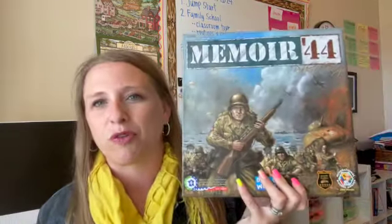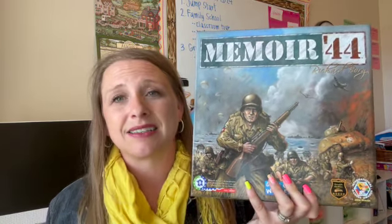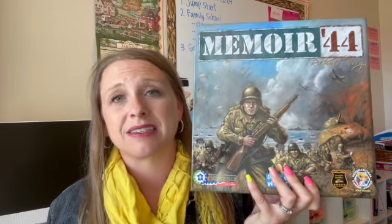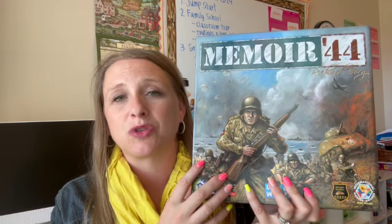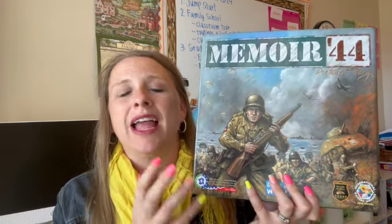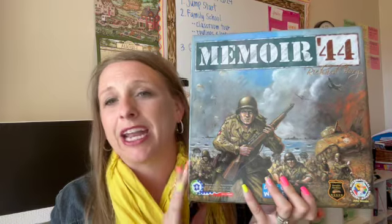Okay, another game that I got, and this was his choice, was Memoir '44. And we have not officially studied World War II yet. This is an entirely World War II based strategy game, and the concept of the game is to actually do the actual battle. You put your armies where they were stationed during the battle, and then you move them as you wish. But anyway, he really wanted this game. We've played it once. It's kind of fun, but it is only a 2-player game.